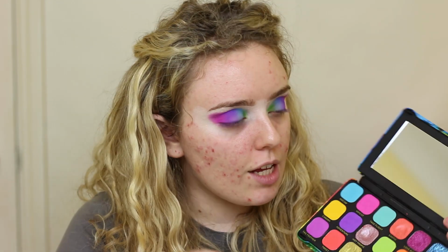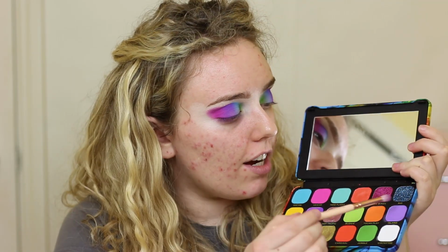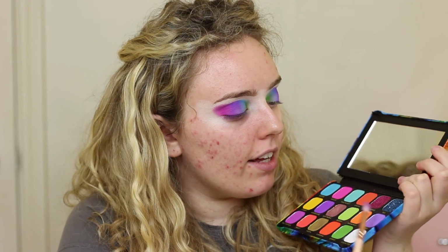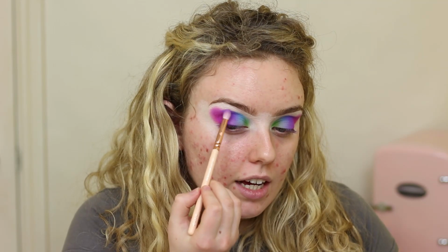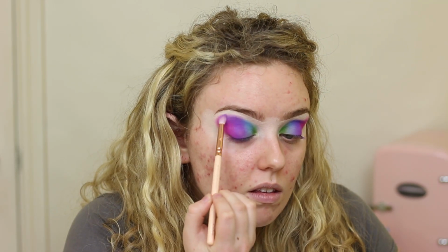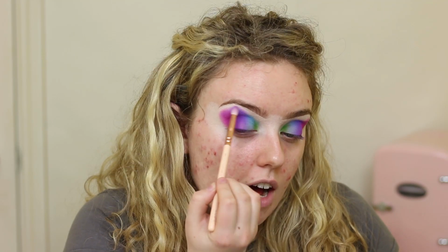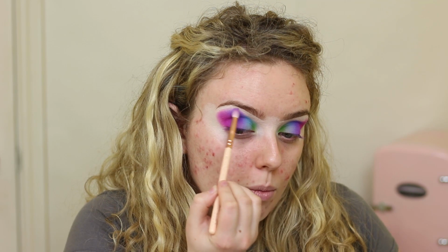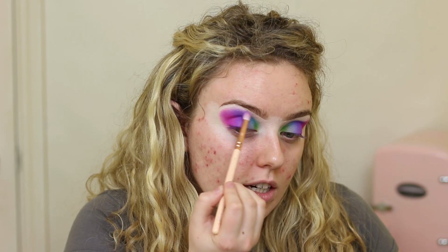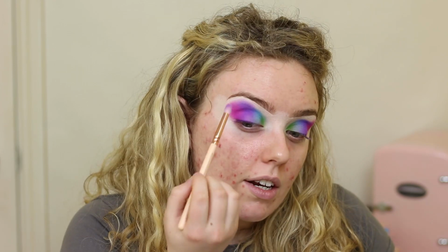Then I'm going to do the exact same thing with the next shade. So again, I've wiped the brush off that I used with Adventure, and this time I'm going to take Island. And again, I'm just blending upwards, and then I'll also blend into the pink. These lighter shades definitely need a little bit more work. I feel like I'm dipping my brush in a lot more than I was with the two darker shades before. But they do blend out the darker counterparts quite nicely.